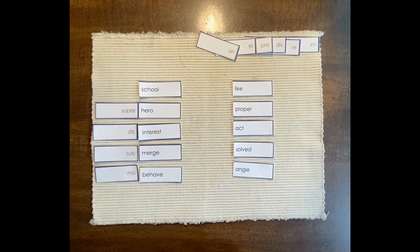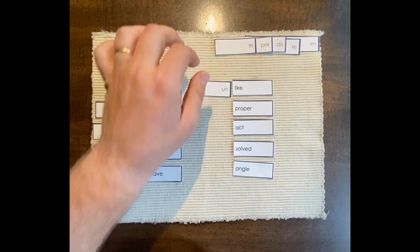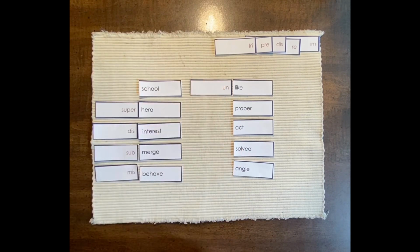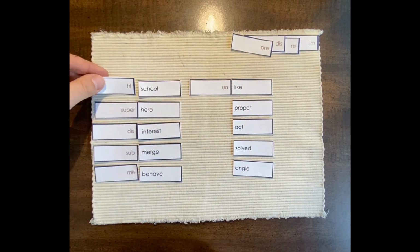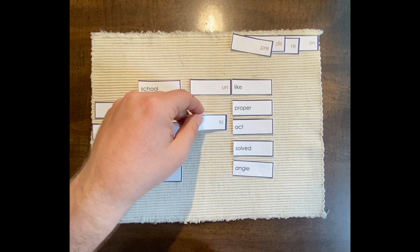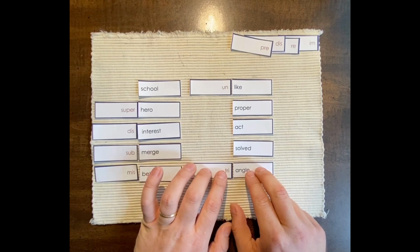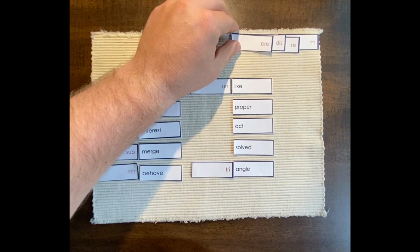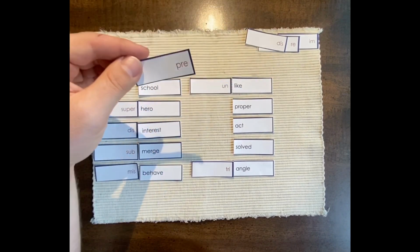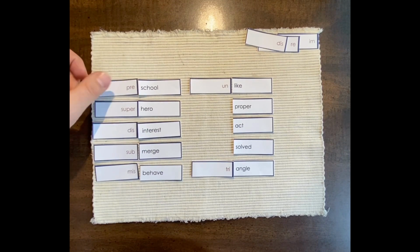Un. We're over in our next column now, so do we have a match with unlike? Yeah, unlike for sure. That's definitely a word. How about tri? Tri school? Tri proper, tri act, triangle. Triangle is definitely the word we're looking for there. Let's look at pre. Preschool. Preschool looks like we have a match right away for sure.